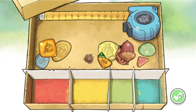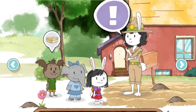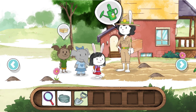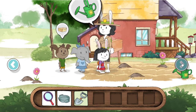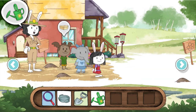Try sorting the treasures by shape. Hi, Mom. What are you doing? Oh, hi, kids. I could use some help watering these plants. Can you get the green watering can? Can you get the watering can? Great. Now use the watering can on a pile of dirt.